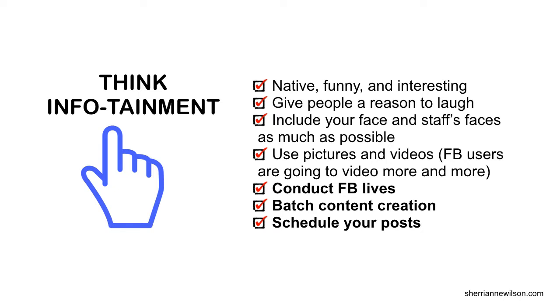So I want to first go back and talk a little bit about what you need for your Facebook page. Remember, your Facebook page needs to be active. There needs to be good content, quality content, humorous content, anything that is infotainment. So native, which means basically it's authentic. You don't want to sound like a commercial all the time. So it needs to be native, funny, and interesting. Give people a reason to laugh, because stress levels are really high in today's society. And anytime you can make people laugh, that will build rapport.